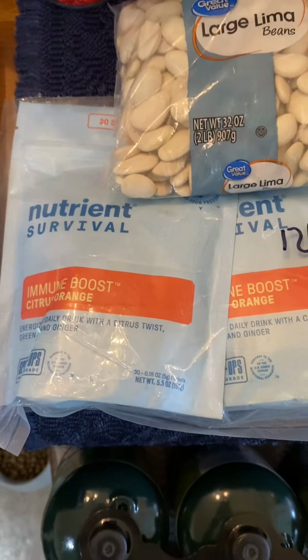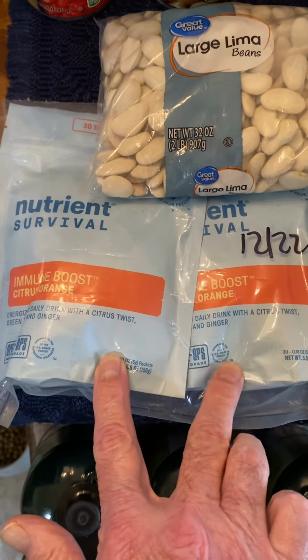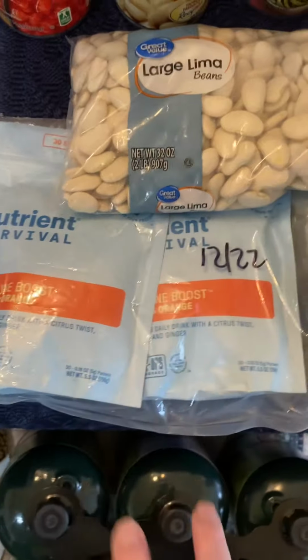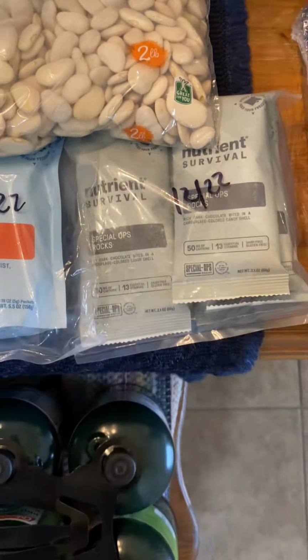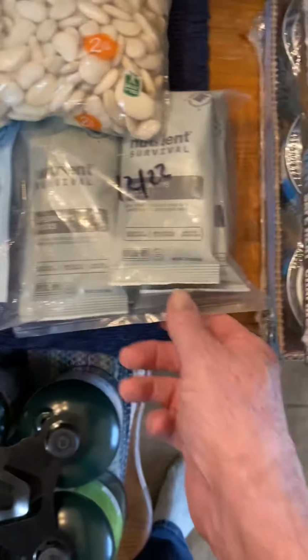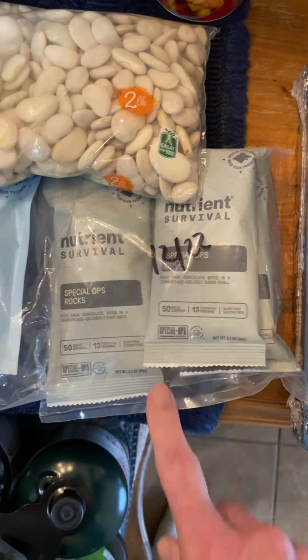More nutrient survival. So we got two packages of Immune Boost. That's 30 servings of Immune Boost, and three packages of Special Ops Rocks, which is the nutrient survival candy.